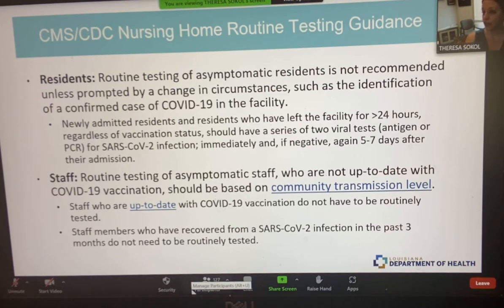And routine testing of staff, again, who are not up to date with COVID-19 vaccination, should be based on community transmission level. Staff who are up to date do not need to be routinely tested, nor do those who have recovered from a SARS-CoV-2 infection in the past 3 months. CDC, and this is something that has been fairly consistent at least for over a year, thinks that folks who have been infected within the past 3 months are fairly well protected.